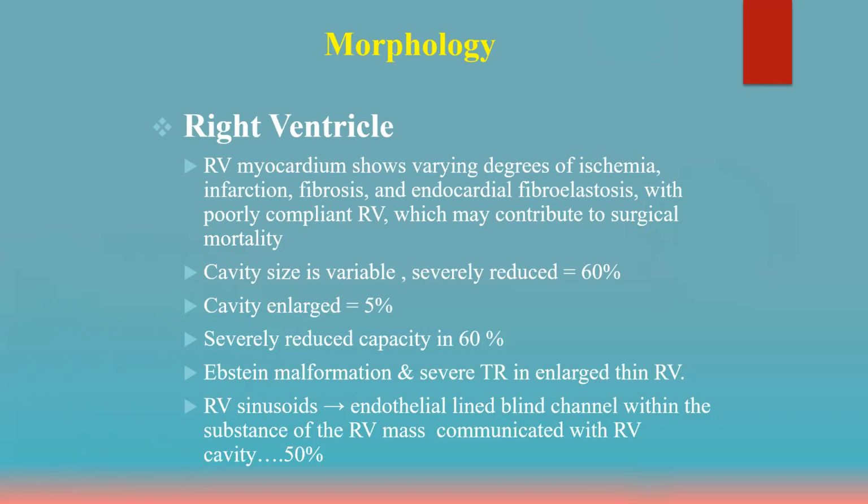Cavity variable in size, but severely reduced in 60% with reduced capacity also. Cavity enlarged with an Ebstein malformation and severe TR in 5% of the patients with pulmonary atresia with intact ventricular septum. RV sinusoids, which are endothelial-lined blind channels within the substance of the RV mass, communicate with the RV cavity in around 50% of the cases.